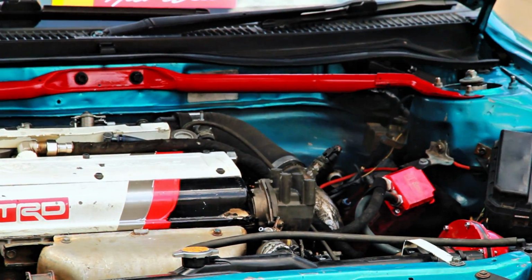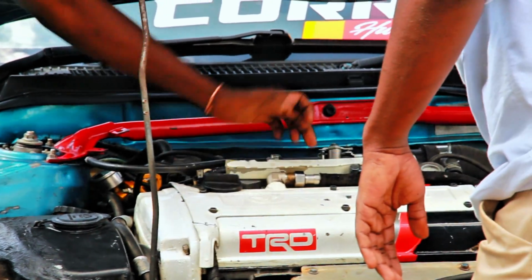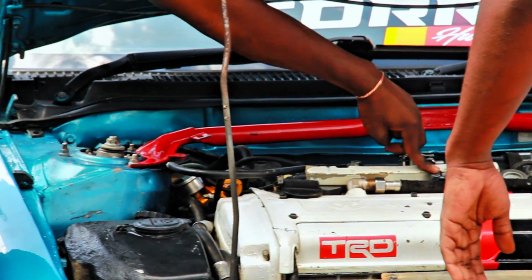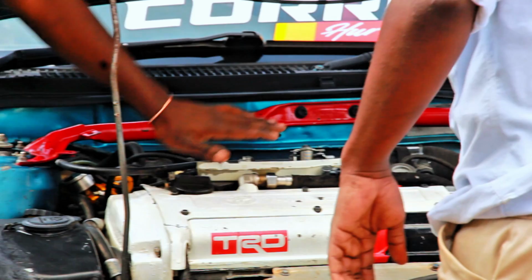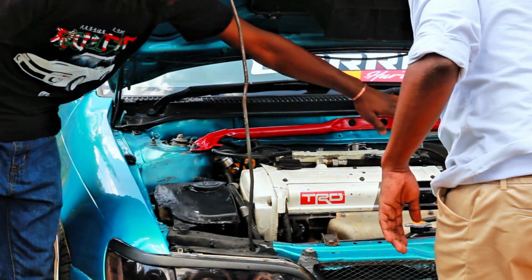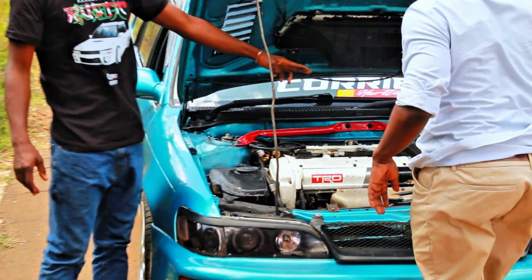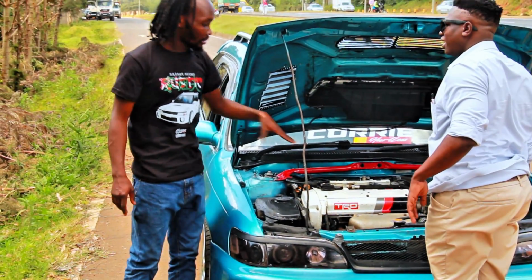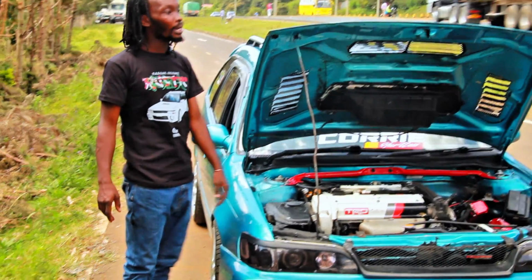So normally you have two breathers on Toyota, and then there is a PCV valve on the manifold. The breathers should go into the throttle, but first they go to the catch can and then come back to the PCV. Still, that air oil separator will help us suck oil from here into the throttle. Okay.